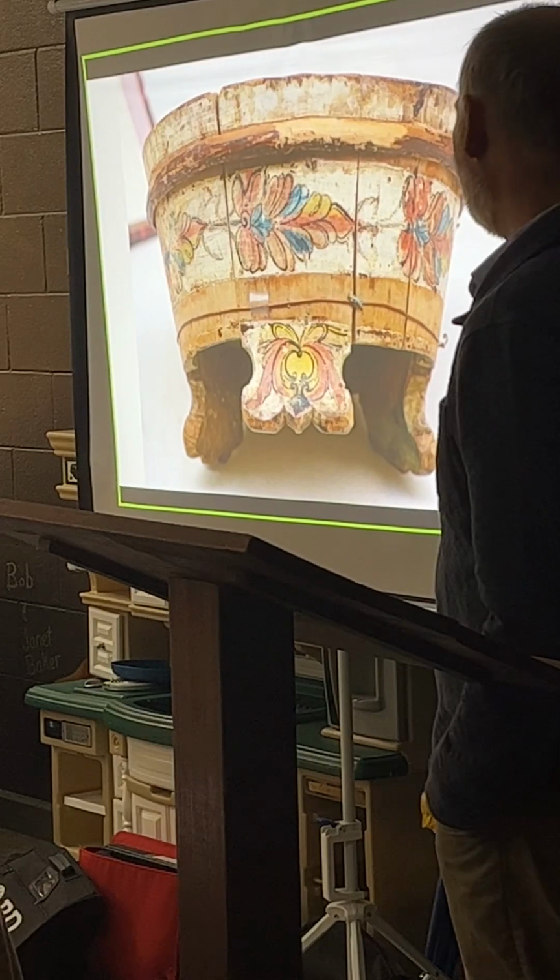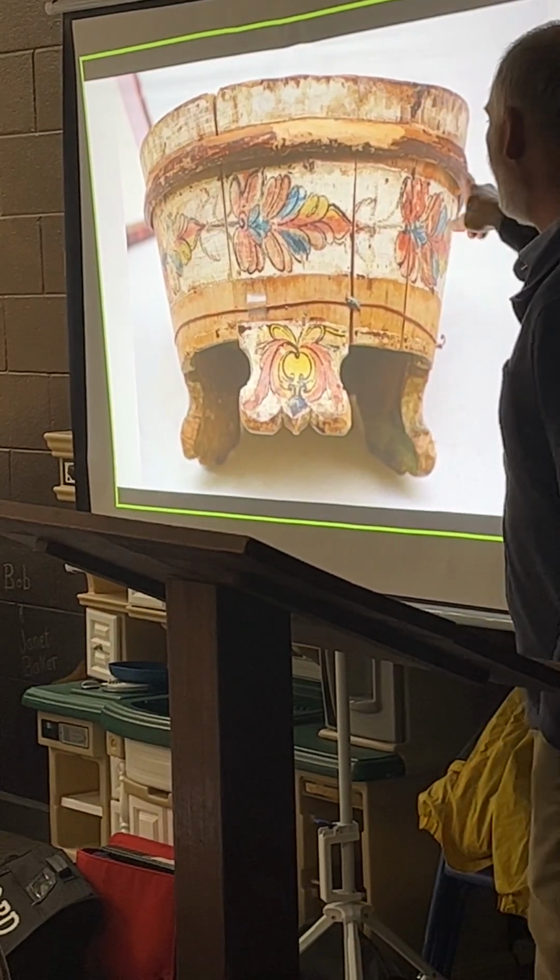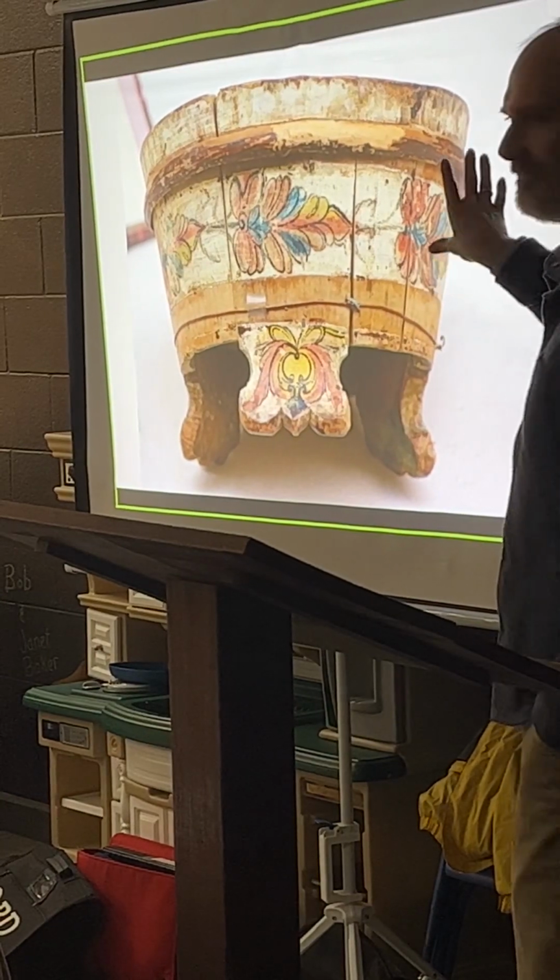So that's a close-up of it. And I just love the primary colors with the black outlines. That's one of some of my favorite Rosemont.